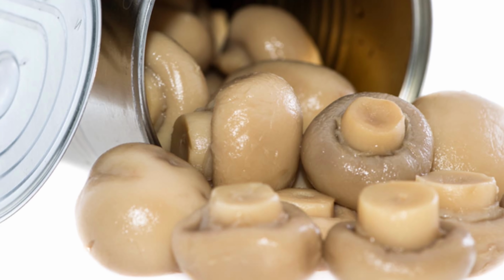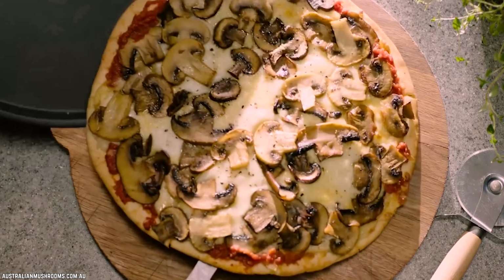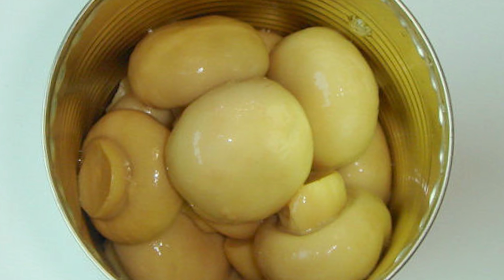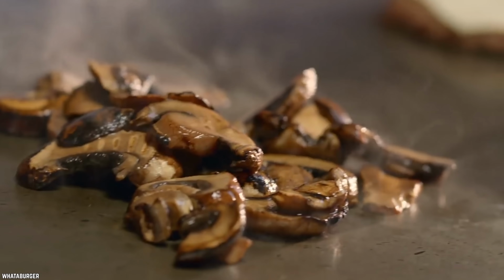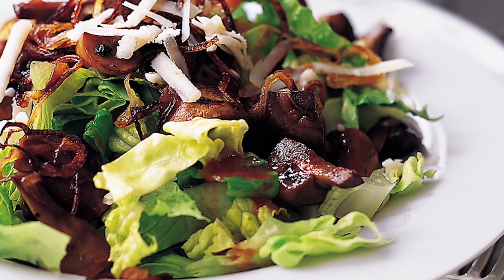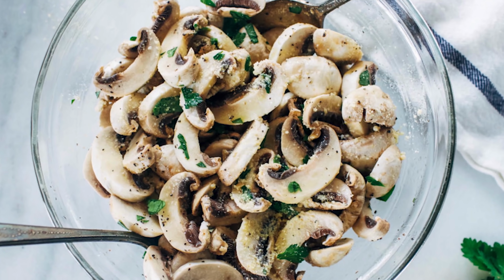Canned mushrooms seem like a blessing in disguise. How many times have they saved your homemade pizza from being dull and bland? Mushrooms in a can have 1,000,001 uses. You can fry them up and add them to your favorite burger. They're good tossed in a salad if you don't mind the slightly rubbery texture.